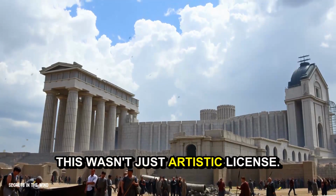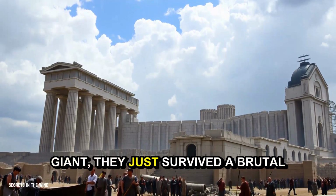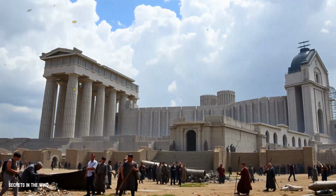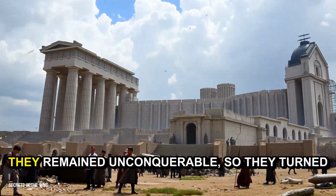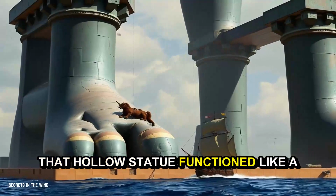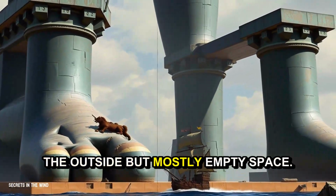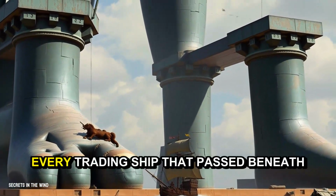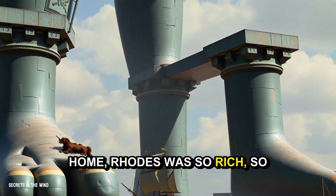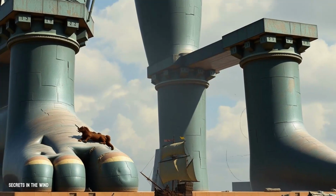This wasn't just artistic license. In 282 BCE, when Rhodes erected their giant, they'd just survived a brutal siege. Their treasury was drained, their navy weakened. They needed the world to believe they remained unconquerable, so they turned architecture into theater. That hollow statue functioned like a medieval suit of armor, intimidating on the outside but mostly empty space. Every trading ship that passed beneath its legs carried the story back home. Rhodes was so rich, so powerful, they could waste metal on a decoration the size of a lighthouse.